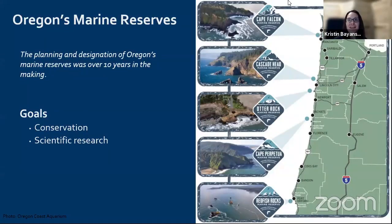Now, before I introduce our speakers, I'd like to dive in a little bit about Oregon's marine reserves. Oregon has 5 different marine reserves, and they are managed by the Oregon Department of Fish and Wildlife. The reserves were 10 years in the making, and we are coming up on our anniversary very soon. We also have a review coming up in 2023. So if you haven't visited a marine reserve, please come out to the coast. You have several different options up and down the coast. We'd love to have you.